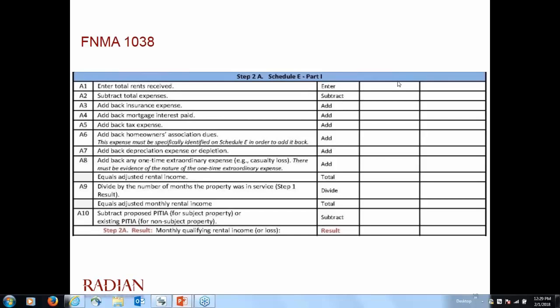Oh, someone asked another question. When you have a casualty loss, won't that mean the property was not rented for the full year? Not necessarily. It just depends on the nature of the casualty loss. The casualty loss could be the new appliances that you ended up putting in the property. I would just say that if it wasn't rented, that might be an explanation for a low rental income from 1 year over the next year.